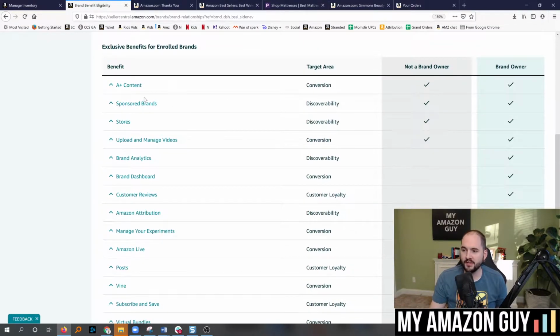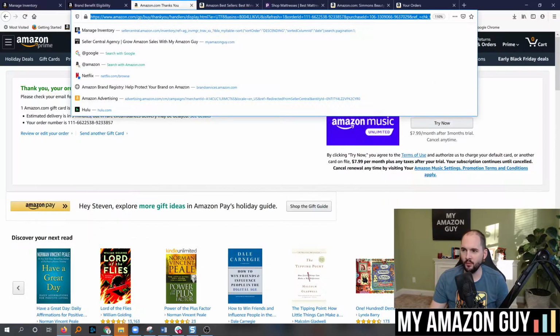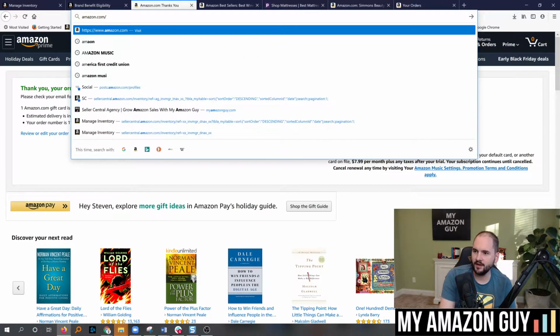So these 4 areas, you could be specifically a registered agent. Maybe you're a retailer and the brand owner is somebody else, but they're giving you access to go build out the A+ content. So you can see all of the information about what A+ content is. This is really basic. Hopefully most of you already know what A+ content is, but I'm just going to go ahead and demo it anyway.